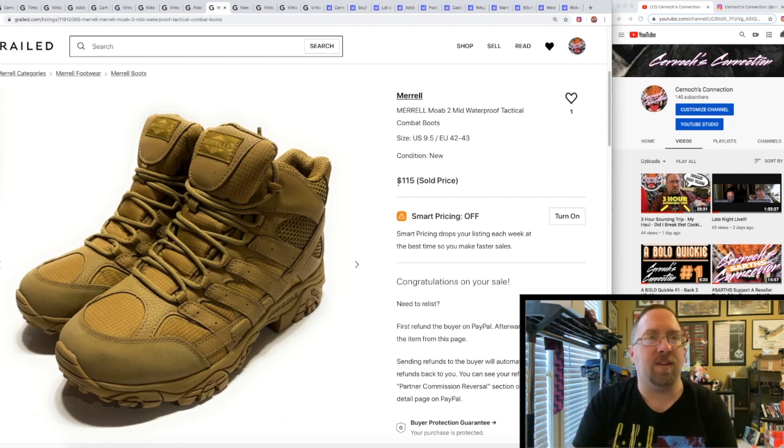The next item, these Merrell boots, I sold these for $115. Picked these up at Gabe's as well for $39.99. A little more retail arbitrage. That's kind of been my honey hole for finding boots and shoes. So that was a really good flip.